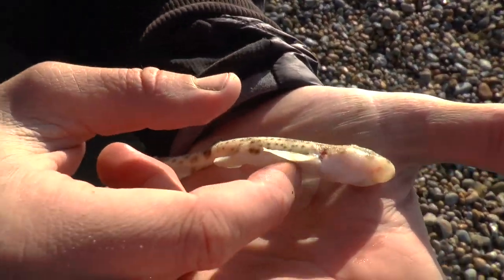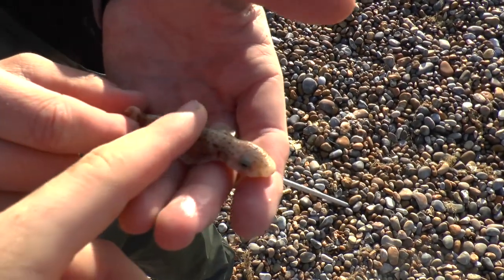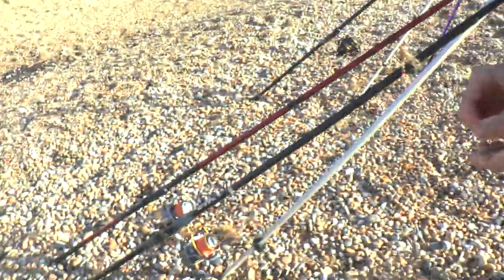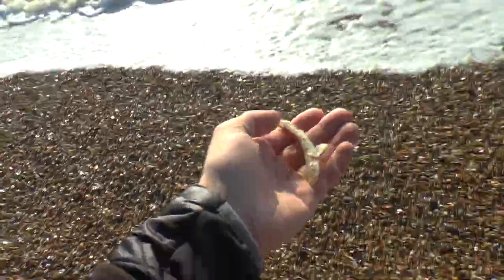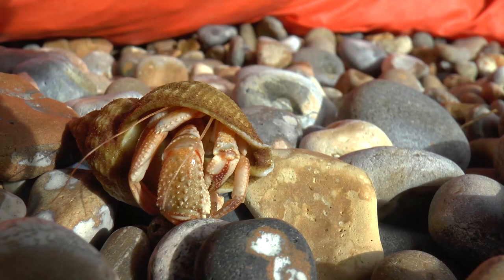Amazing. Fresh from the womb. The mermaid's best. I want to get a picture on my phone. I'm going to release baby goldfish. Hopefully it makes it. I hope it makes it in the big wide world. Will just found this hermit crab.